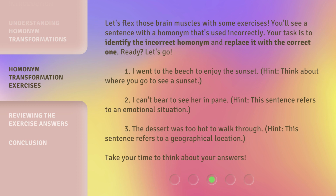Hint: think about where you go to see a sunset. 2. I can't bear to see her in pain. Hint: this sentence refers to an emotional situation. 3. The dessert was too hot to walk through. Hint: this sentence refers to a geographical location. Take your time to think about your answers.